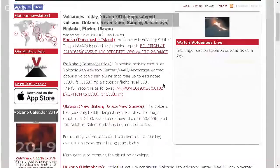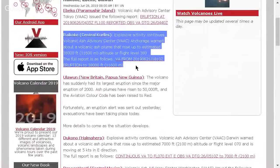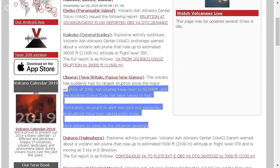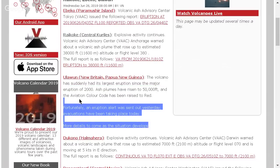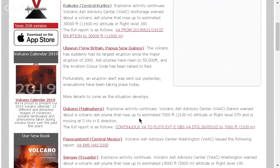Windy's being difficult. All right. So anyway, 38,000-foot ash plume there, that's high enough to get very close to, if not in the stratosphere, as this is located very far north. Also, Ulawun, which is back on the list, and I never heard of it. 50,000-foot ash plume there, apparently. And it suddenly erupted, just like a few other volcanoes suddenly erupting with no warning. That's what we call a volcanic uptick, folks, and these are global cooling factors.